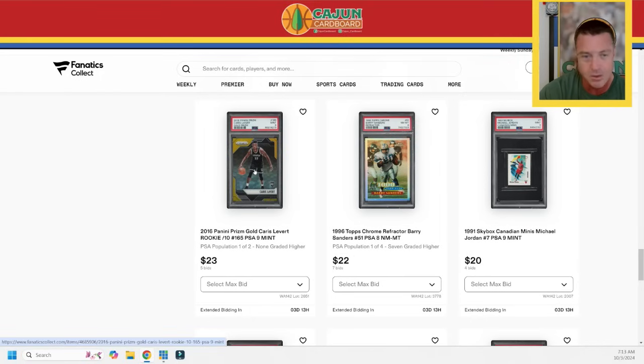Everybody knows what Prism Golds are doing. Set collectors are chasing it, and then just collectors are chasing it. And people out there do collect Kris Lavert. So here's one that's at $23, and that's a true gold 2016 PSA 9 Kris Lavert right there, and that is a rookie card as well. We've got a real good looking Barry Sanders Topps Chrome Refractor PSA 8 right next to it.